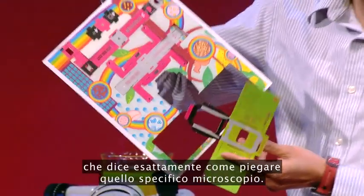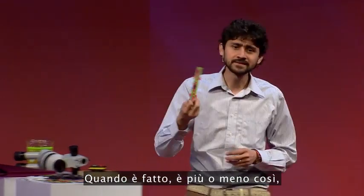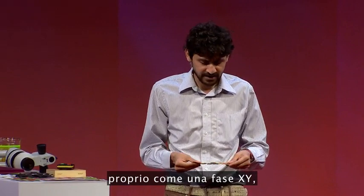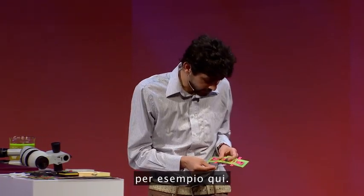This paper has no instructions and no languages. There is a code, a color code embedded that tells you exactly how to fold that specific microscope. When it's done, it looks something like this. Has all the functionalities of a standard microscope, just like an XY stage, a place where a sample slide could go, for example, right here.